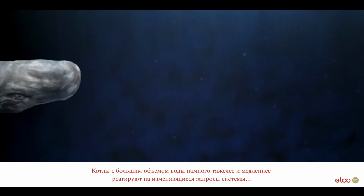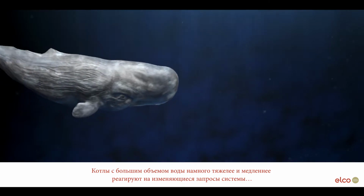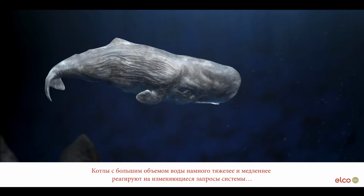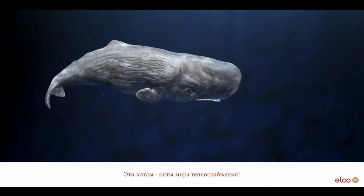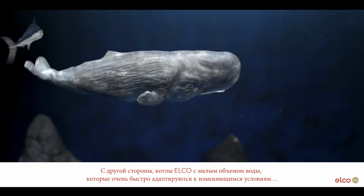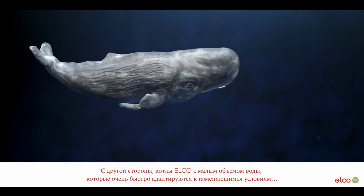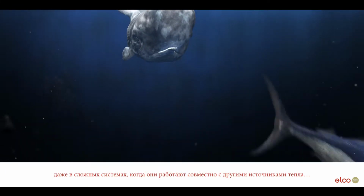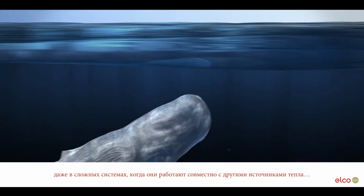Here is a fun way to help comparing ELCO boilers to high water content boilers. High water content boilers are far bigger, slower to react and very inflexible to the changing demands of a heating system. They are the whales of the heating world. ELCO low water content boilers, on the other hand, are fast, furious and respond rapidly to changing circumstances, even in complex installations when being combined with other heat sources.